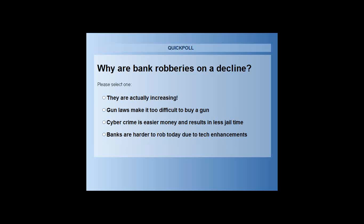As this guy in this picture would attest, and I showed this to my kids last night and they got a big kick out of it, there's really no such thing as easy money these days, at least not with this method. Based on declining bank robbery statistics, criminals seem to be realizing that it's hard to make a living by following in the footsteps of Bonnie and Clyde.